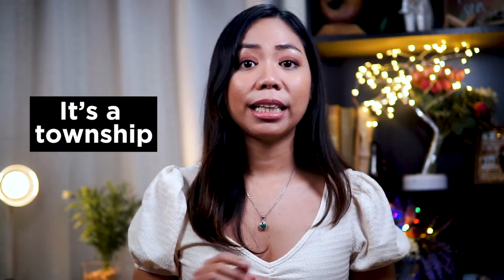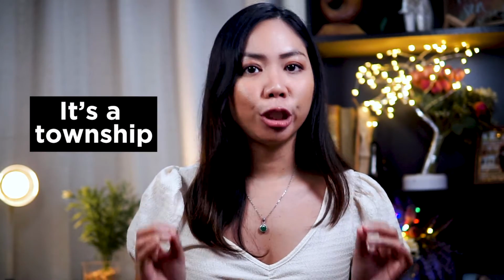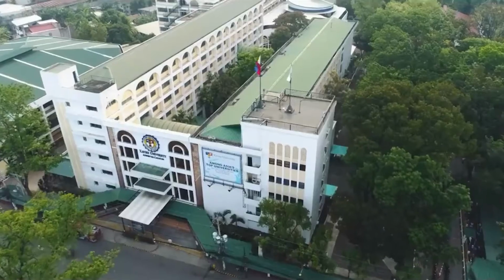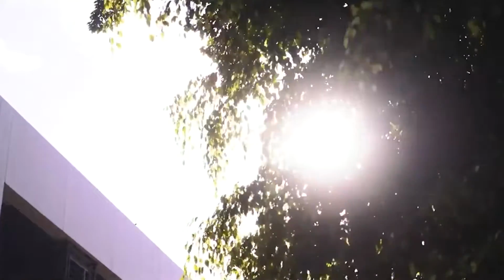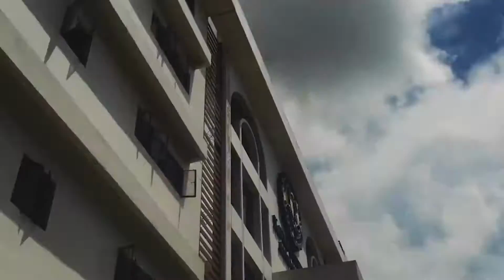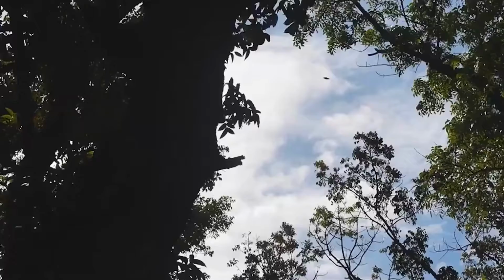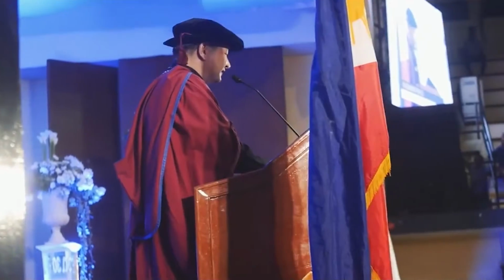Now, why is this a good investment? There are 3 reasons why. First, it is a township, and it's a huge township. It's not just any township as well. It is a joint venture with Xavier University and CLI. XU is the biggest community in Cagayan de Oro. Parents from neighboring cities move here and enroll their kids in XU because it's Ateneo de Cagayan. It's a very prestigious university.